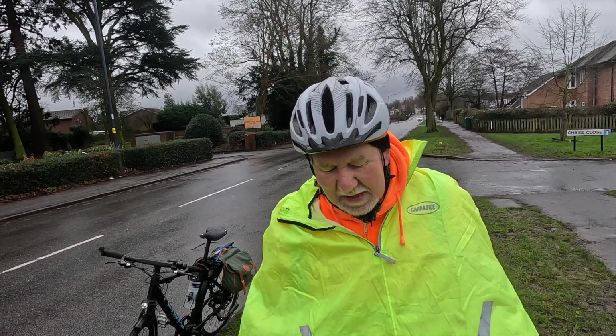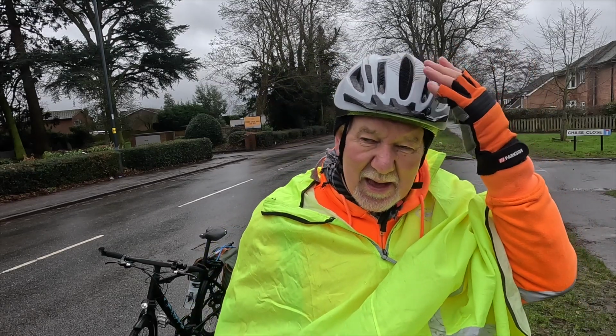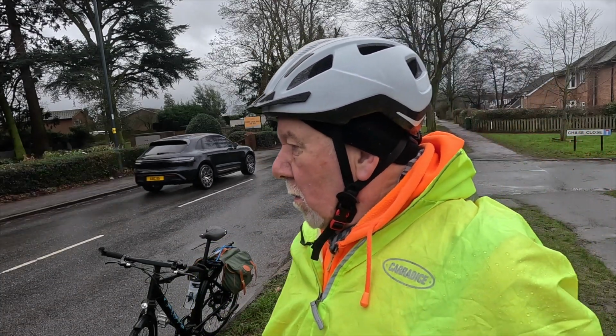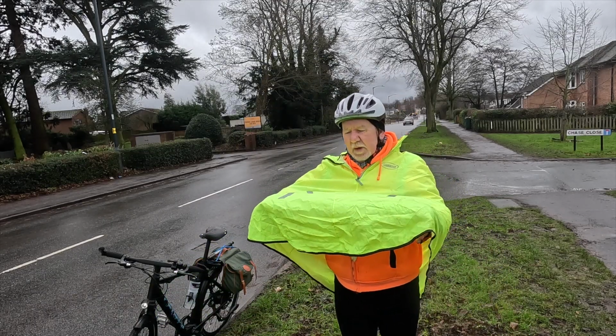It's worked really well. This is a Carradice cape, by the way. You don't need the hood up, the helmet's fine. But some of the things about it I'm going to say. The advantages are, obviously it keeps you dry, it keeps you quite warm too, but while you've got your hands like this over the handlebars, it keeps your arms dry and your hands dry, and it keeps your legs dry. Maybe not your feet, I'll give you that, but it keeps your legs dry, which is a real boost.